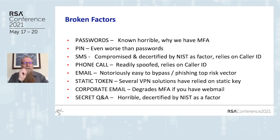So you need to look at all your factors for the different MFA solutions you have. With your eyes wide open, what are you actually employing and what are the weakest possible situations in which those are deployed? You need to understand that.